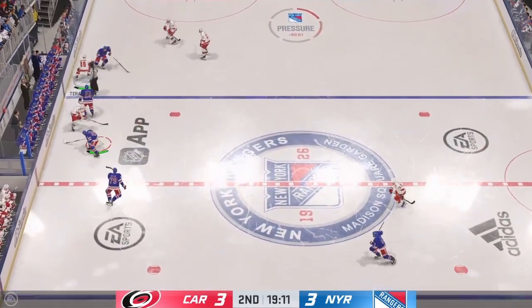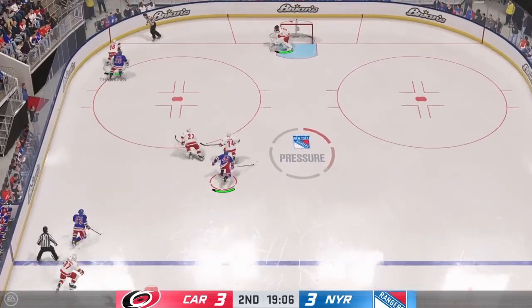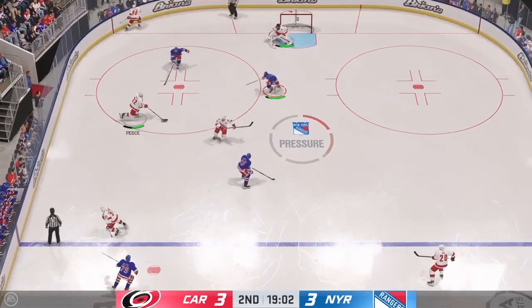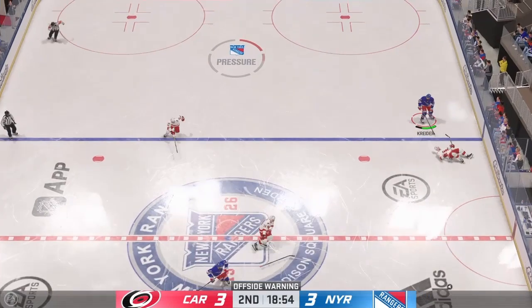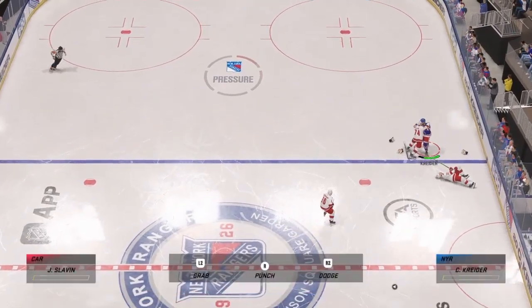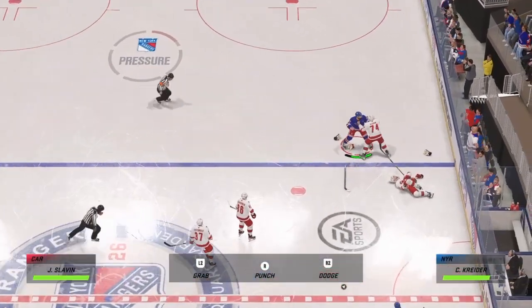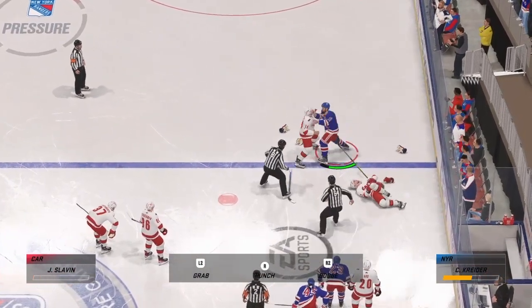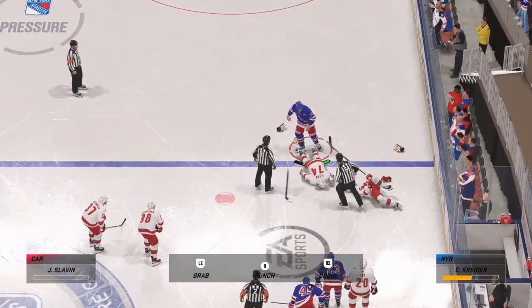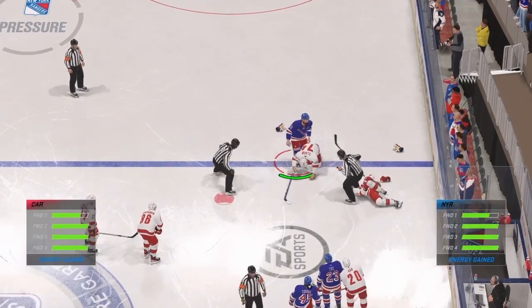Along the wing up the neutral zone. Karabinen's taking it from his own end. And now he moves it to Aho. Yeah, here we go. They didn't like that one bit. They didn't like it because it was dangerous. We can't have that in the game, James. And this fight is sort of a policing, if you will, of the game. And that's why they've dropped the gloves.